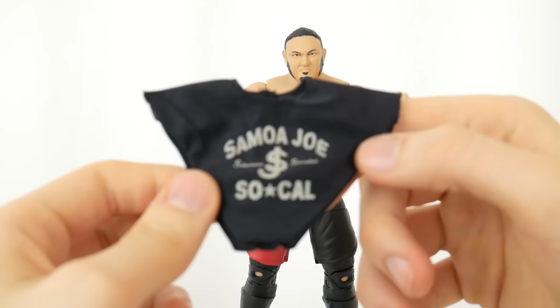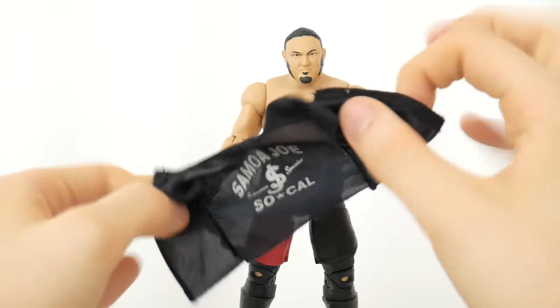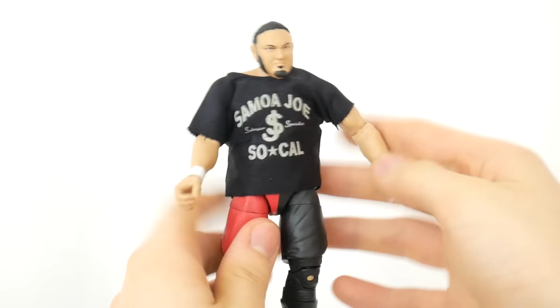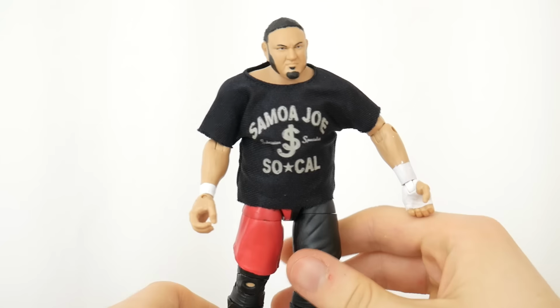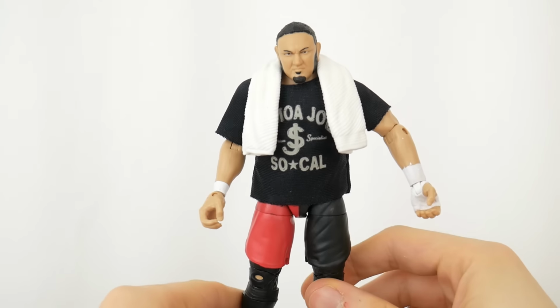And then he does come with, hallelujah, a fabric shirt. I thought these were extinct, but I guess they're just an endangered species. Let's throw this on Samoa Joe. Oh, I love cloth shirts. They're like my favorite. It makes me think I got a hot toy. Not really. I just think they work a lot better than the plastic shirts. Boom, there's Samoa Joe. Unfortunately, lately we've been having these boat-sized necklines, but he comes with this towel which covers it up, and boom, you got a cool-looking Samoa Joe.